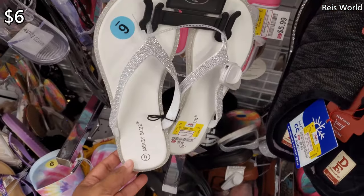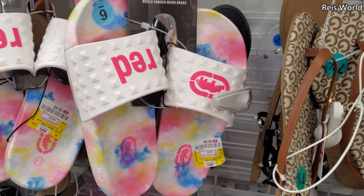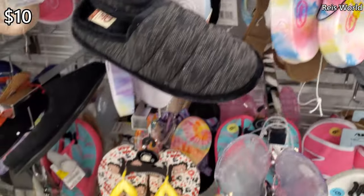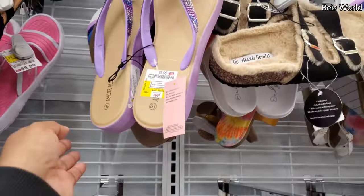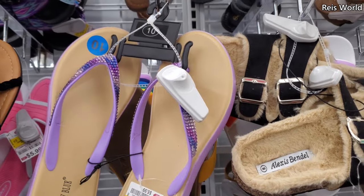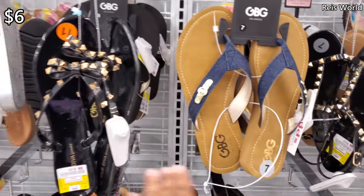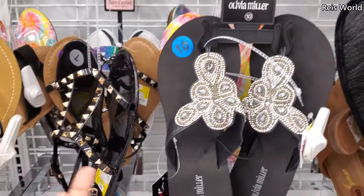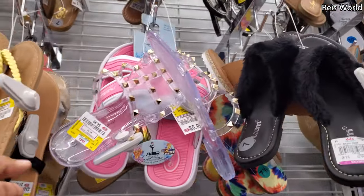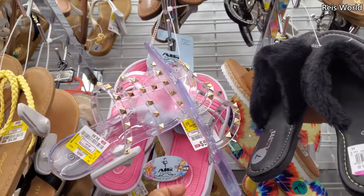Ashley Blue for $6. They do have Esco, and those are $10. And then more of the Betty Boops, and that's $6. And more Wild Diva for $6, you guys. Plenty of that here. Let's see, $7. You know, summer and spring, you cannot go wrong with buying different types of shoes. Look at the clear one for $7.